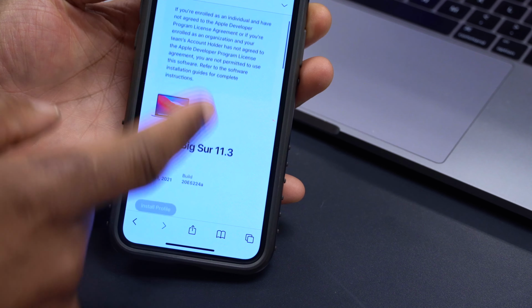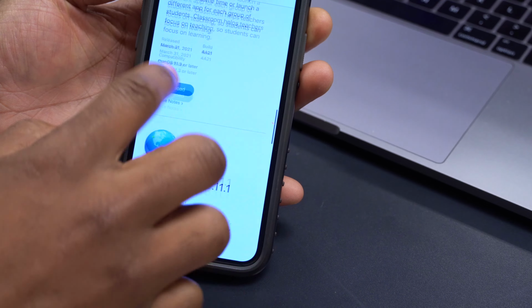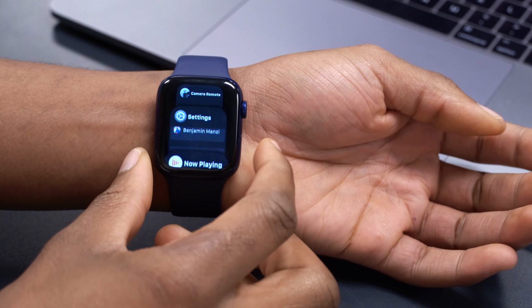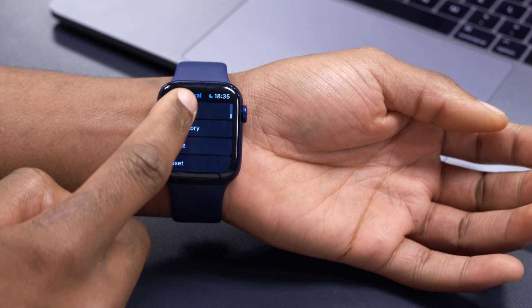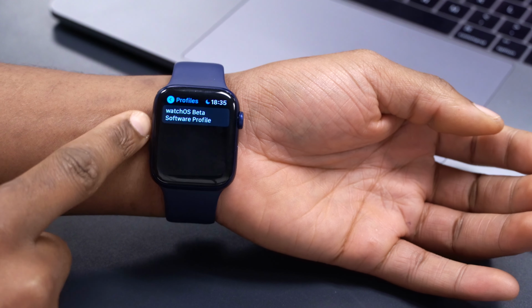Now what's interesting about these updates is that Apple actually released them to both public beta testers and developer beta testers. So regardless of the profile you have, whether it's a developer beta profile or a public beta profile, you can actually get these updates should you wish to. I have the developer profile here, and so I got the updates.